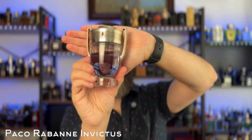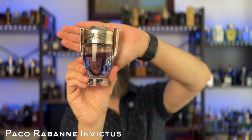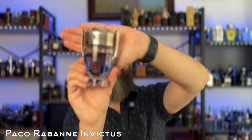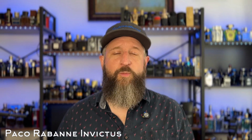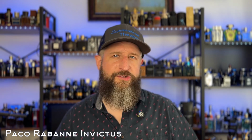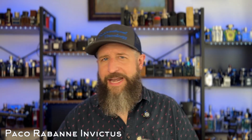All right, next up. Now this one is an oldie but a goodie. This is one of the original sweeter aquatic fragrances that really took off. I'm talking about the original Invictus. If it has been a while since you've worn the original Invictus, you might want to give it a try. This stuff is amazing. There's a reason that it's become one of the most influential fragrances of all time. It is an aquatic, sweet, bubblegummy kind of a fragrance. You've got like some bay leaf aromatics going on.